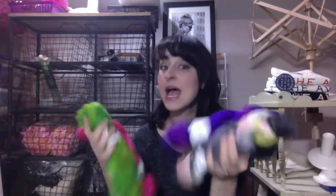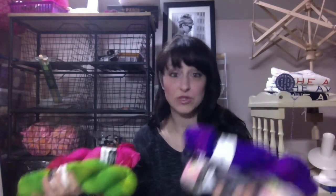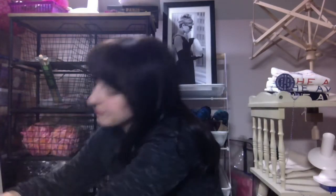And so I'm using 1 needle size bigger than the pattern calls for, and I'm using a thicker yarn than the pattern calls for. And I think I'm even using more colors than the pattern calls for. So we'll see how that turns out. As of right now, I'm loving it. Loving it. I mean, we buy these beautiful skeins and you never know how it's going to knit up. And I mean, how much fun is this?